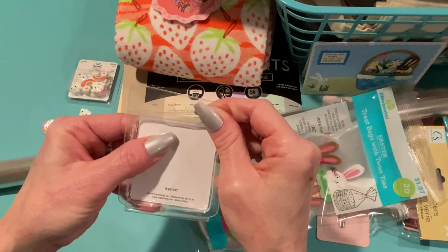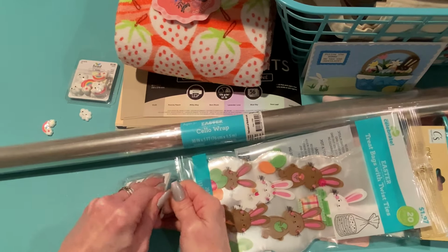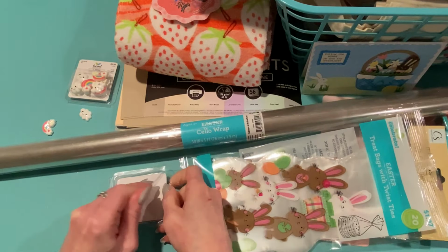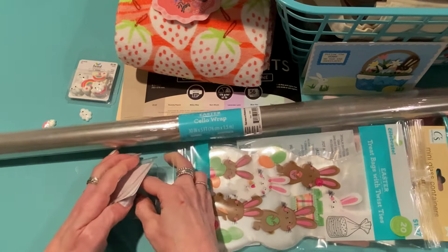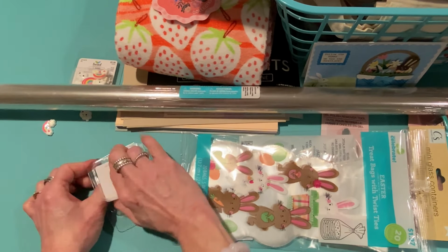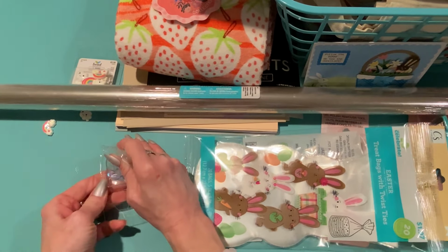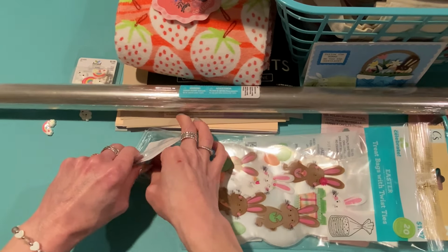Let's see. Yeah, these are from 2016, but I don't have these. And I thought they would be fun because they're kind of small. You could add these to shakers or just, you know, centers of bows. So I've been into cabochons lately. I don't know, maybe because I'm watching all the Temu hauls, you know. All right, please don't fly all over the place. Let me just get a few out.